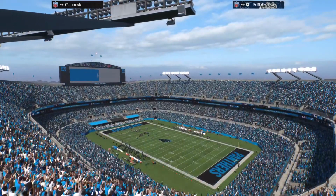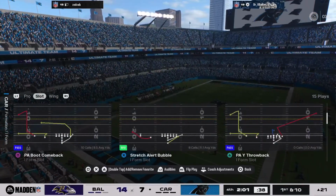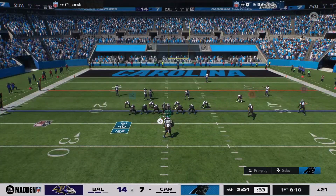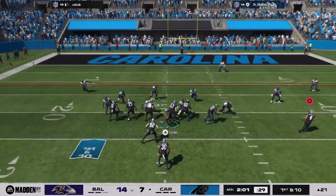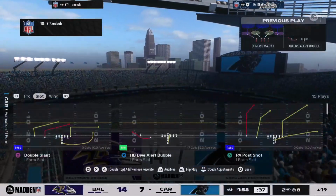Now the Ravens use their first timeout. All 3 timeouts plus the 2-minute warning remain as we get set for first and 10. Hubbard. Not much to speak of on that one. Maybe a gain of a yard. It's second down.